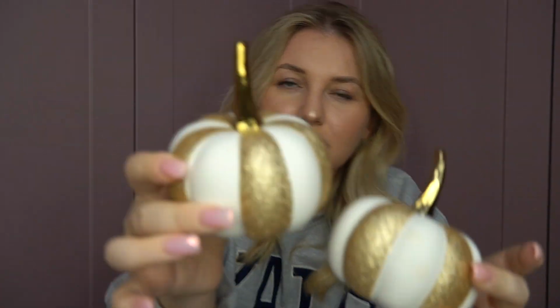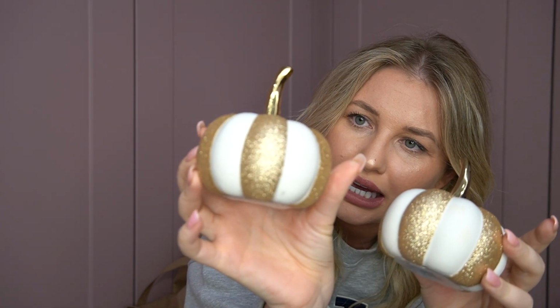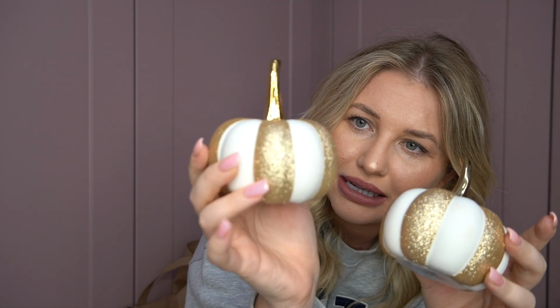Then these, a little bit fabulous. I want fabulous, that is my simple request. So these are white and gold sparkly pumpkins. How amazing are these? These are £3 each. I've got 2 of these, obviously, to have symmetrical. And then, because I also wanted symmetrical, I got 2 of these.